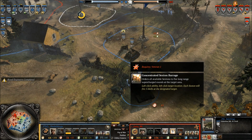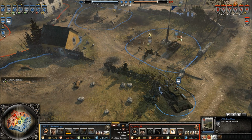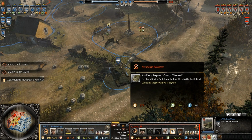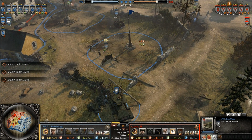It costs only 50 munitions, and like the concentrated fire from the artillery officers, it's almost like it, except it's only for the Sexton, meaning you need one for it to work. But basically what it does is allow you to call in extra barrages from it, and again, if you've got more than one Sexton, it focuses all those barrages in one spot. So basically, it's there to get you a lot more out of your self-propelled artillery line.